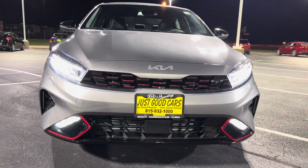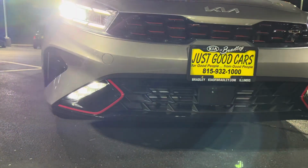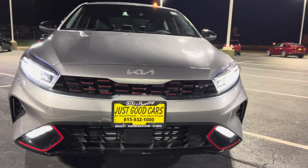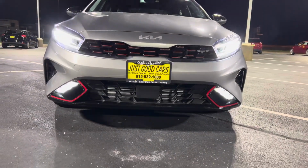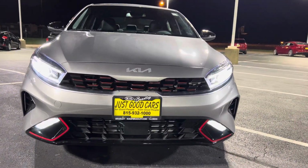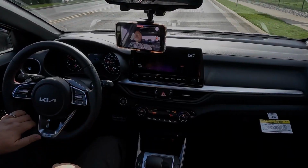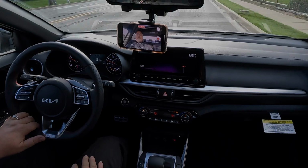Now, the other nice thing is you're going to have automatic headlights, and there's automatic high beam assist as well. So you can have it set so the high beams and low beams will go on and off as they need to. When a car comes down the road at you, it'll turn the dim lights on, and when they pass by, it'll go back to high beams for you. Or if you don't like that, if you want to have full control, you can obviously have that full control as well.